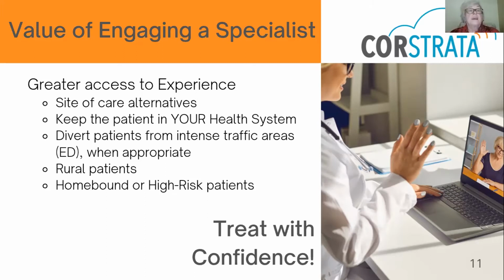The other great thing about Corstrata telemedicine is we can see patients in any site of care and in any place. For example, it might be a rural patient, and we see a lot of rural patients, but we also see a lot of urban patients. Sometimes I have patients, particularly for ostomy, who I have 5 in New York City right now, all with ostomies, who don't have access to an ostomy clinic. So that's the beauty of having wound and ostomy telemedicine available.